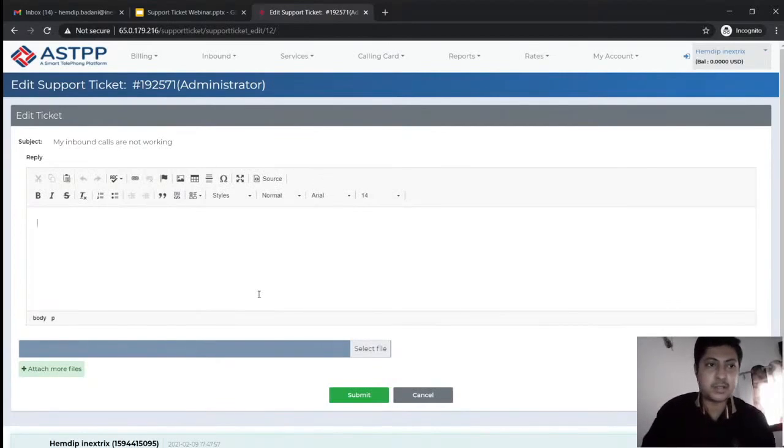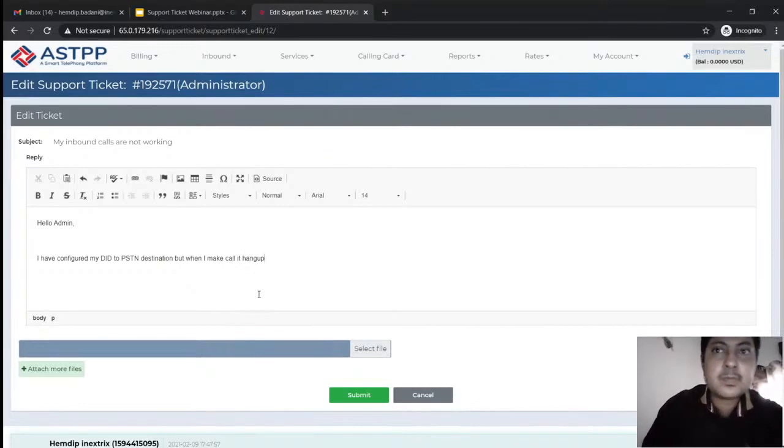department. My department is the administrator department, so I can mention here whatever issue I am facing, or whatever information I would like to convey. Hello admin, I have configured my DID to a PSTN destination, but when I make a call it hangs up. So this is our information. Let's click on submit.